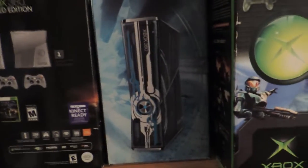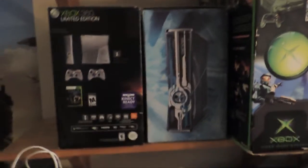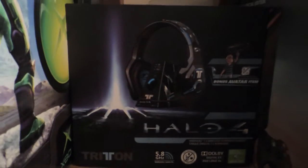Halo 4 console, never been used. I've checked it out once, but I have not touched the console or the controllers at all. And to say I'm a Halo nerd is an understatement, right? And in here we got a Halo 4 headset. I use this downstairs, got the box up here. So yeah.